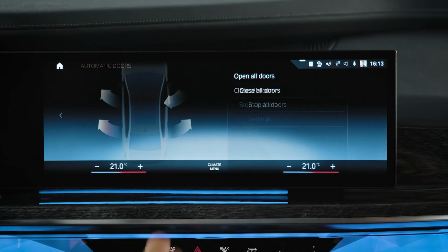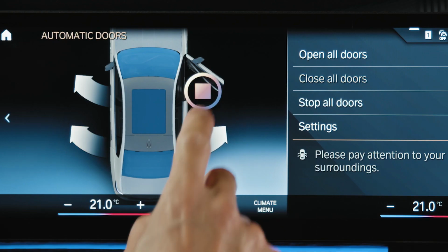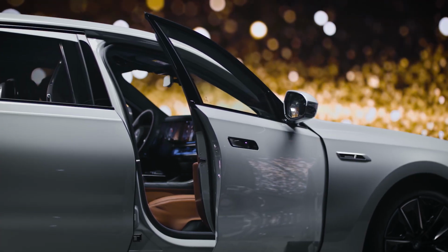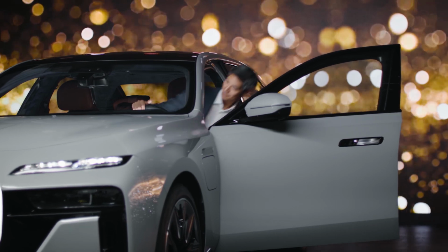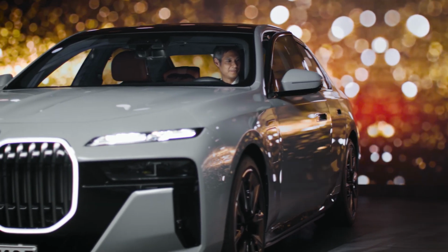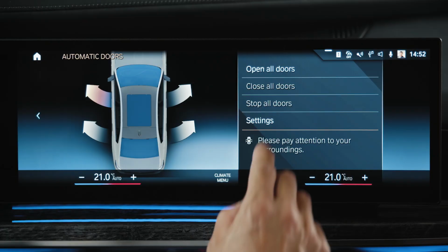You can also select the menu to open or close any door. Tap again to stop the door's movement if necessary. The driver door can be closed just by pressing the brake pedal. Make sure to activate the function in the settings.